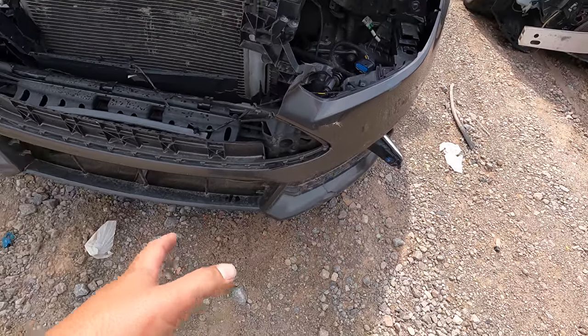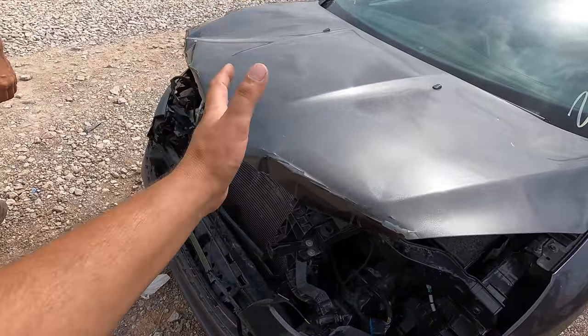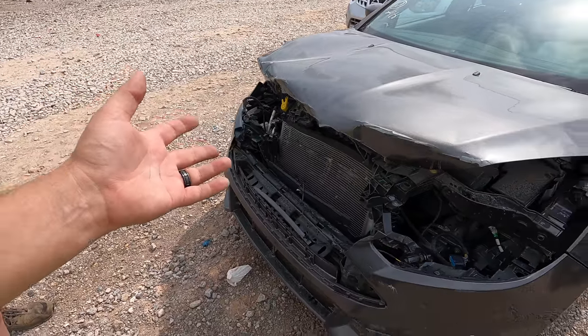Okay, let's stop talking about the bad stuff and let's focus on the good. It looks like it was a really high hit, very odd. Almost like it ran up under a truck, is what you were saying. Yeah, kind of like it ran up, hit the brakes, ran up under a truck maybe.